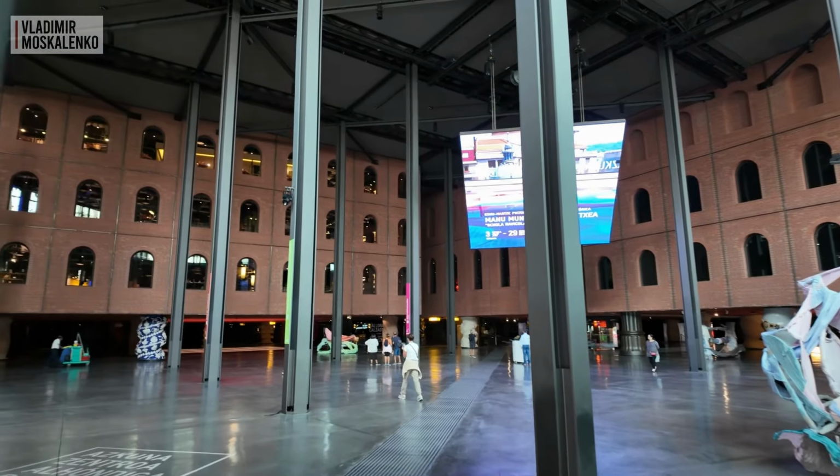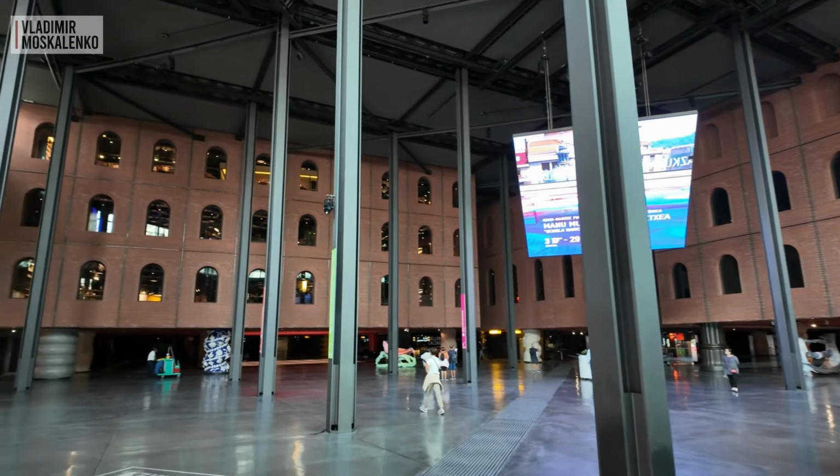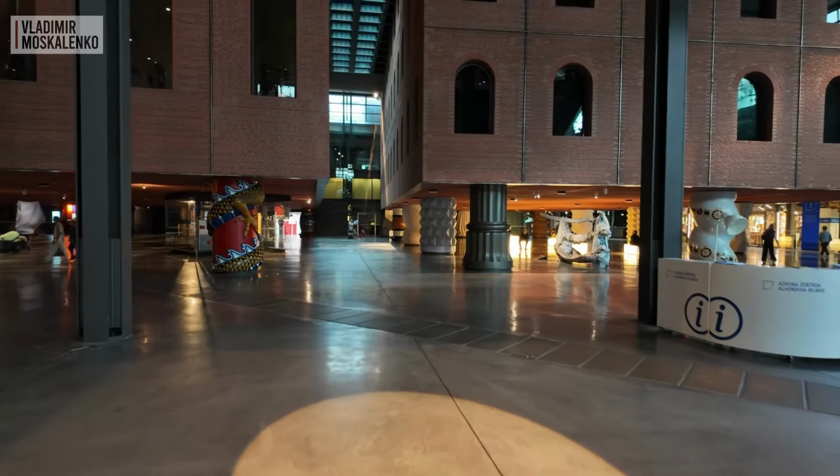And here, a figure who is not quite an architect, but more of a designer, albeit a well-known one, if not the most famous, is Philippe Starck. He participated in the renovation of the building that is behind me. This is a former warehouse of a wine trading company, which has now been transformed into a cultural center.